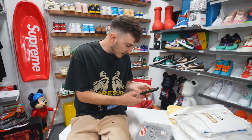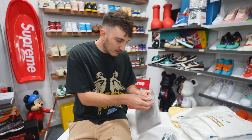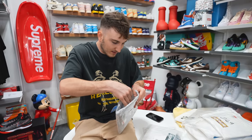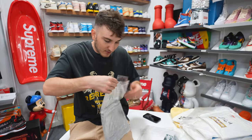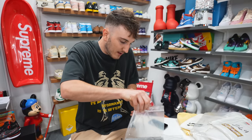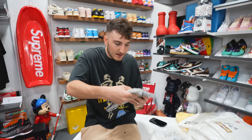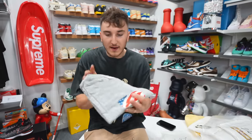Then this is the Supreme 2002 9/11 box logo. Wow, that's crazy. I've never seen this one in person. The Supreme 9/11 box logo from 2002. Obviously, everybody knows what happened on 9/11 in 2001. Just the history of this. Dude, look at the fading on that.